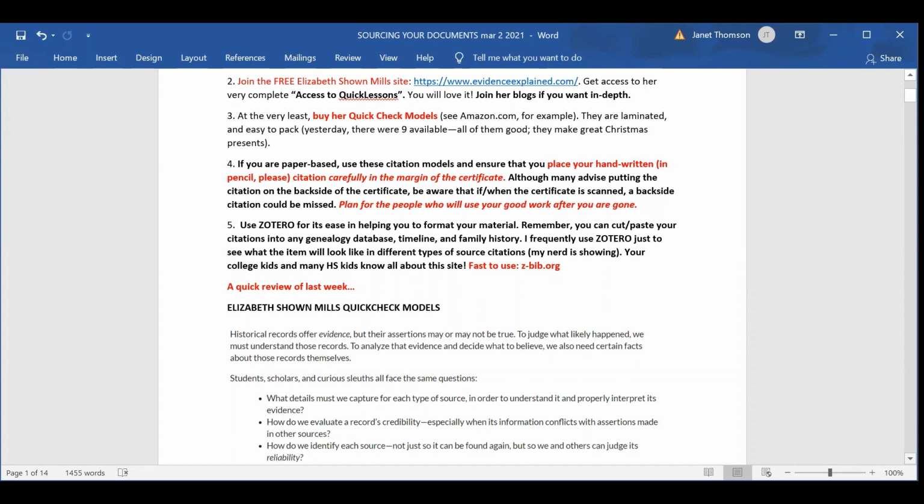I know personally that I made sure with my grandpa's full document that I made a careful title page for it. I carefully annotated things on the back side of each page. That's really good. But you know, Elizabeth Shown Mills is really right. If you don't cite a particular document in the margin of the certificate in pencil, please, very carefully, using the citation references for how you do a certificate, then the first time somebody utilizes your document and scans it, the backside citation is going to be missed. And she's right. You need to plan for the people who will use your good work after you're gone.